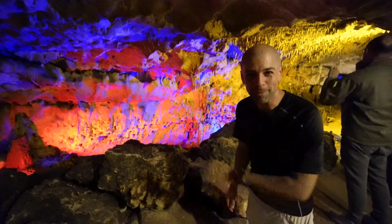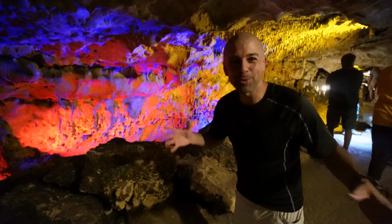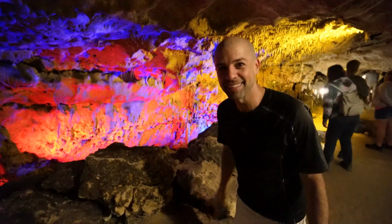I love the way they add some colors to the caverns. It really makes a kind of cool zen feeling. It's so silent in here. When nobody's talking, it's just dead silent. That is so cool.